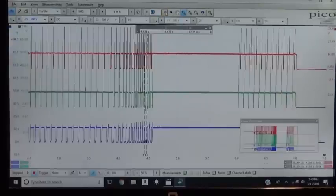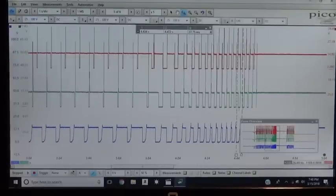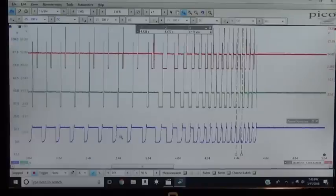When we zoom in, we can see that this transistor is actually responding. It is working. The computer is able to control the pulse width on this injector. I mean, it follows the other ones. It's just twice as long. And of course, this ground side is just sloped like that.